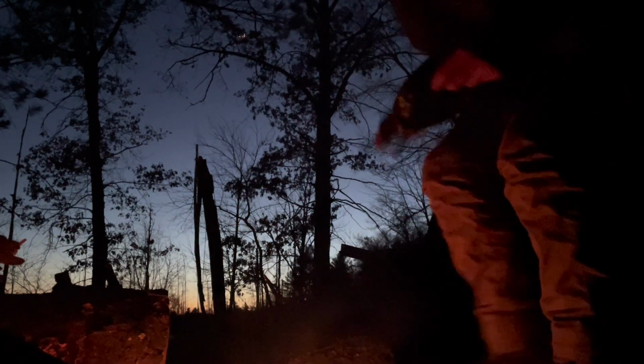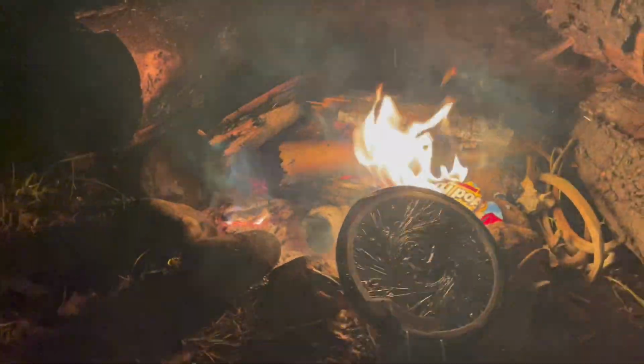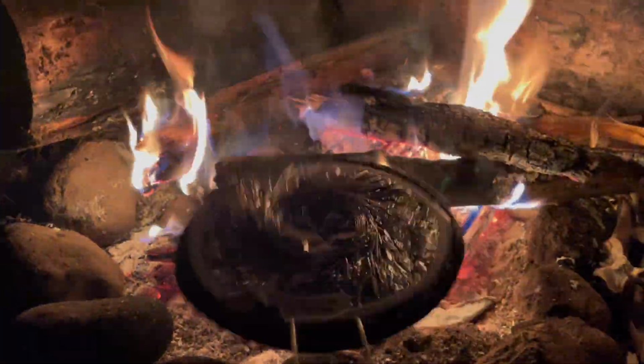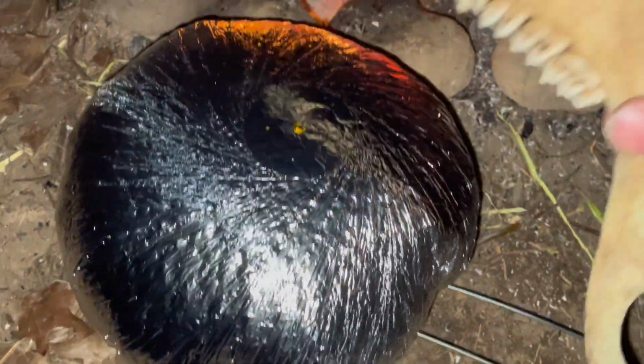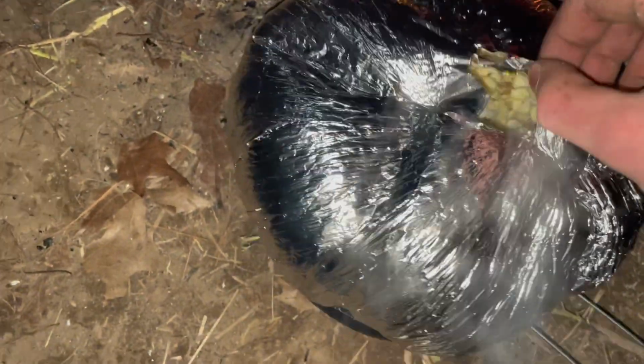Time to make some popcorn. I'm having a great time, honestly. You know the scariest thing about this, I'd say, or about being in the woods? I think it's the wind. Because you don't know if it's the wind or if it's an animal or... Either way, this is awesome. Like, I'm having a good time.